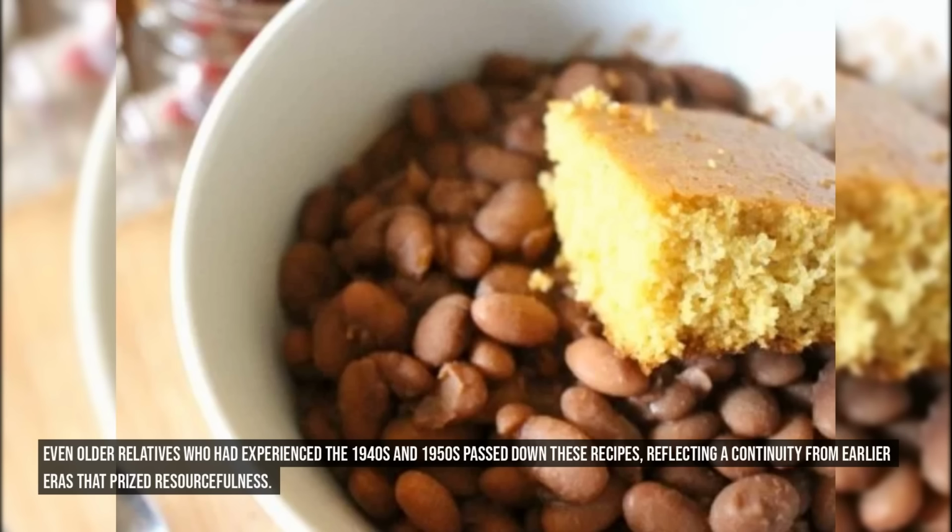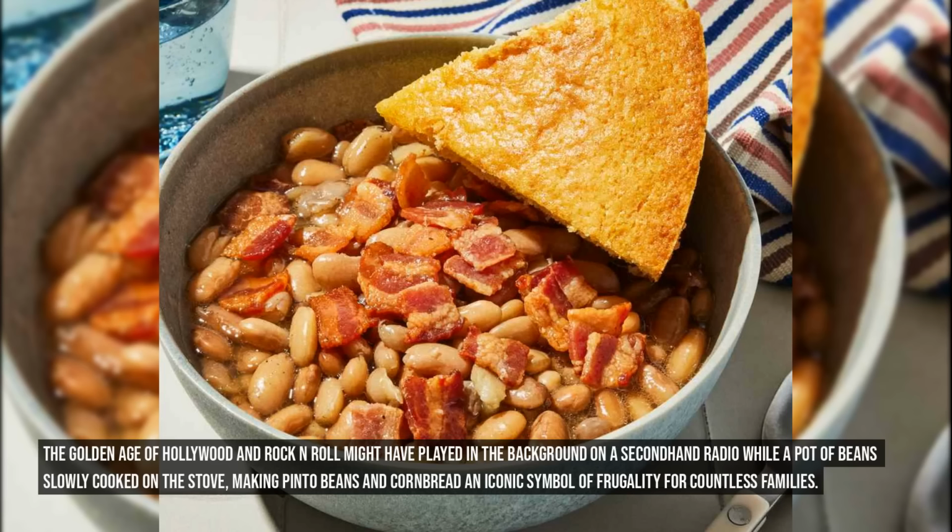Even older relatives who had experienced the 1940s and 1950s passed down these recipes, reflecting a continuity from earlier eras that prized resourcefulness. The golden age of Hollywood and rock and roll might have played in the background on a secondhand radio, while a pot of beans slowly cooked on the stove, making pinto beans and cornbread an iconic symbol of frugality for countless families.